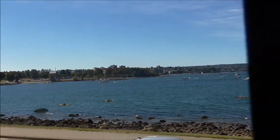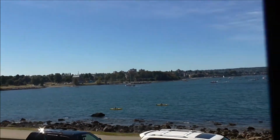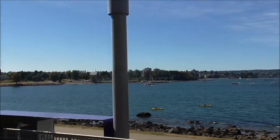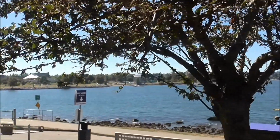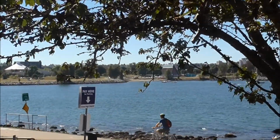Now the white building over there, folks, with the funny roof, that's called the planetarium. Inside the planetarium is the Vancouver Museum. Not too far away, just down the hill, you see another building there.